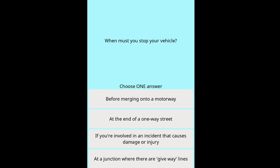When must you stop your vehicle? Before merging onto a motorway. At the end of a one-way street. If you're involved in an incident that causes damage or injury. At a junction where there are give-way lines.